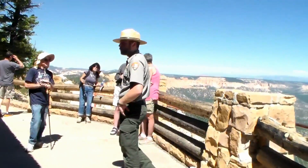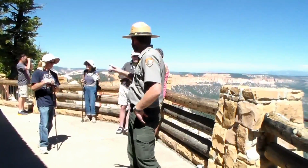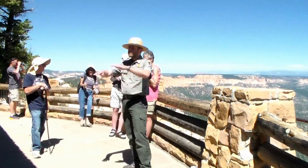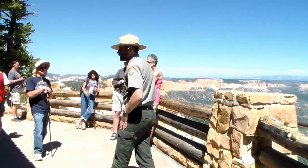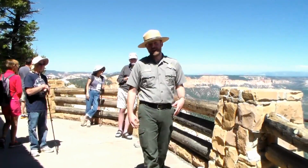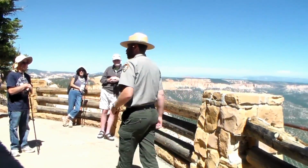How many of you know what a plateau is? It's a generally flat, elevated area with steep sides. It is wider than it is tall on the sides. And here you are standing in a region defined by high plateaus. It's called the High Plateau region of southwestern Utah.